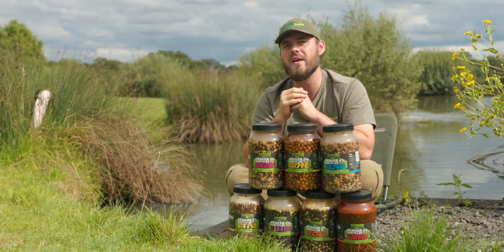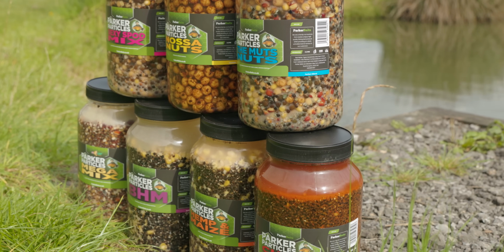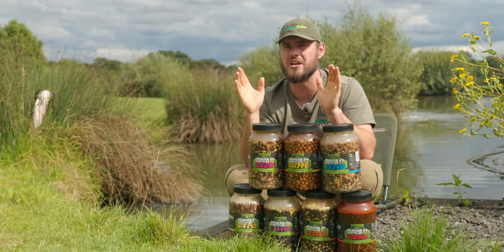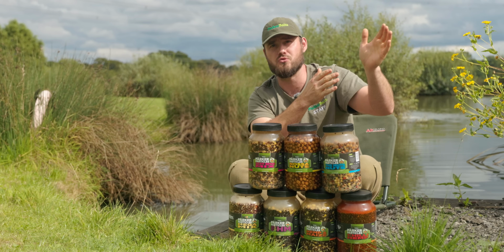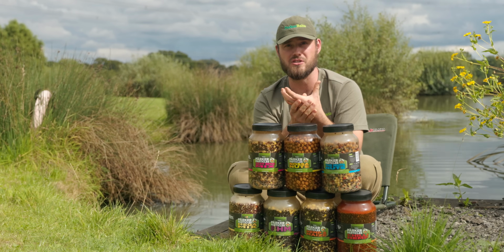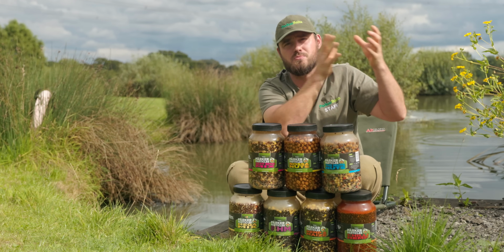Now I'm going to kick it off with all of our particle. Although it's a shelf life product, this is made fresh on a weekly basis. Therefore, it's not been sat on the shelf for months and months, and you're not the poor sod that walks into that shop and gets it off the shelf when it's already been 3-4 months old even before you've seen it, let alone how long it's been sat in that shop.